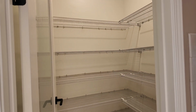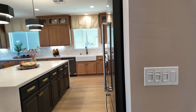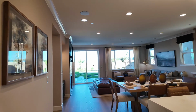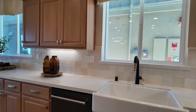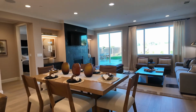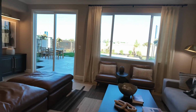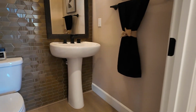So right before the stairs is a walk-in pantry that leads right into this grand kitchen with the center island and a nook that flows right into that family room. So nearby is a half bath, perfect for guests.